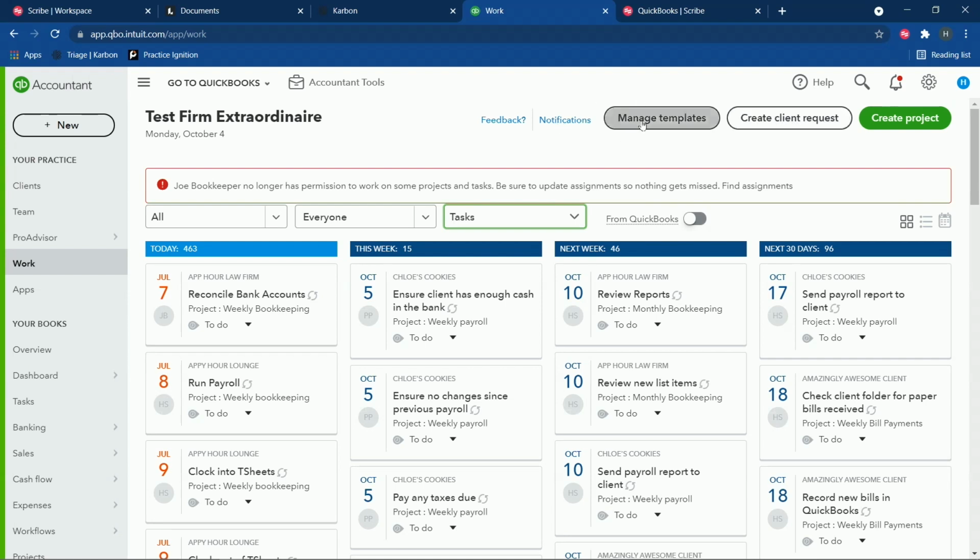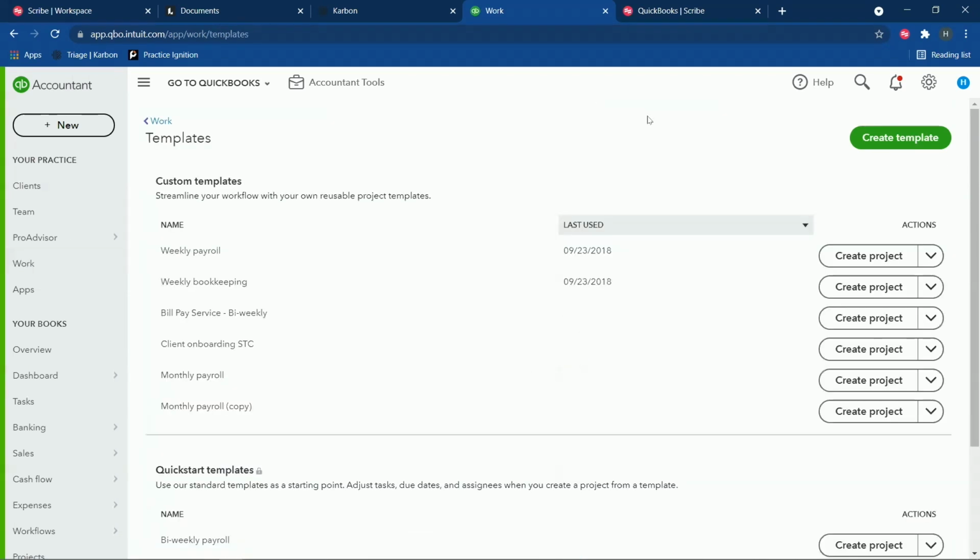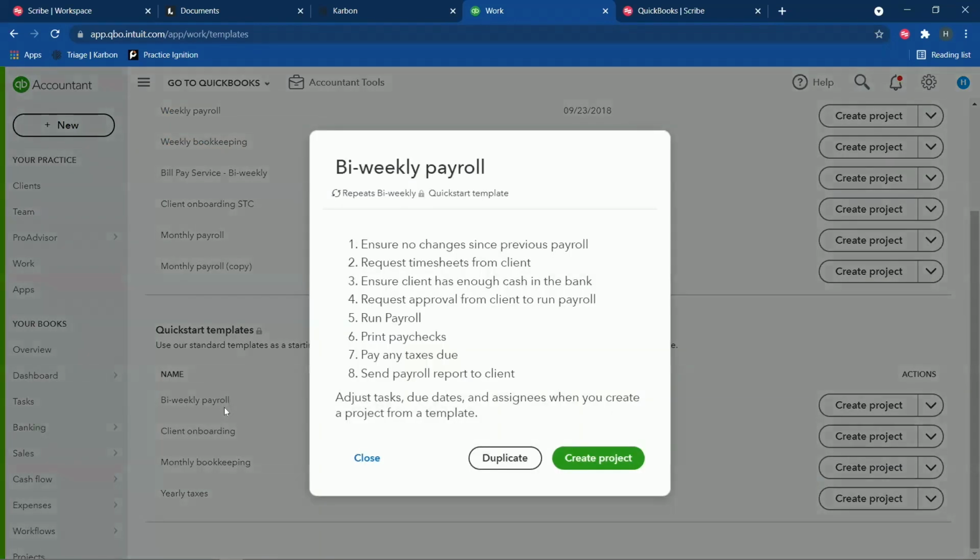The other thing that's really cool is that you get these templates. Within the QuickBooks Online Accountant Work tab, you get these 4 templates that already have the tasks set up for you. You can change them. If they don't work for the workflow in your firm, you can go through and edit them.